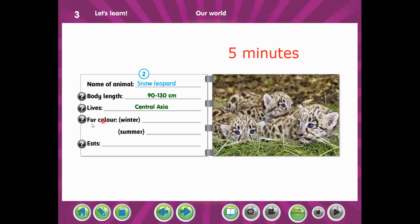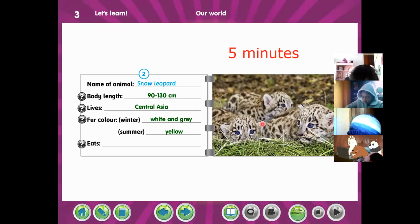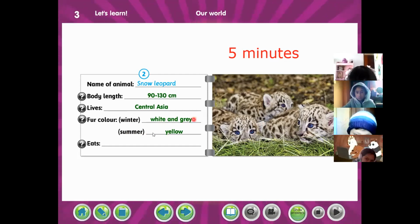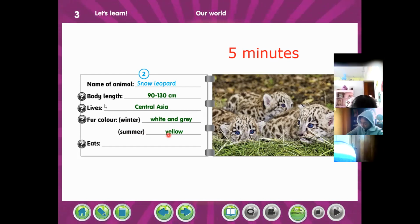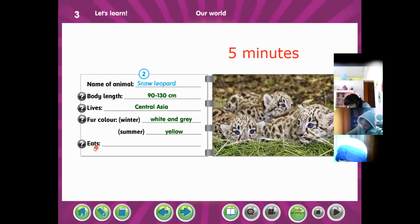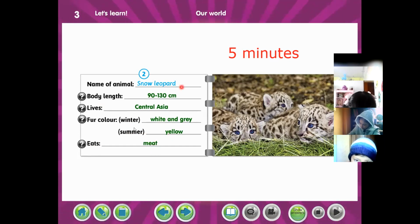Ademir, the color in winter. In winter is white and gray. Very good. And in summer? Yellow. Excellent. White and gray in winter, and in summer, yellow. This is very interesting, no? This animal changes color. Very strange. Okay, Regina, what do they eat? Meat, very good. Other animals, small animals. Very good.